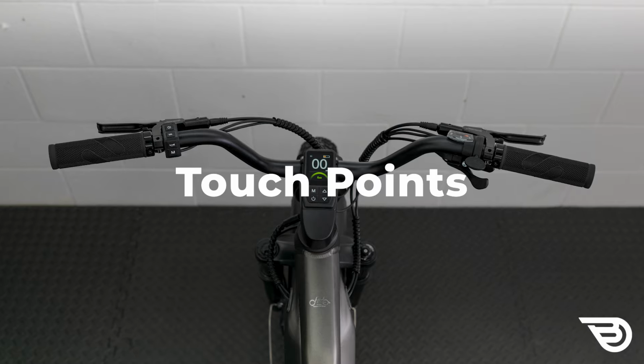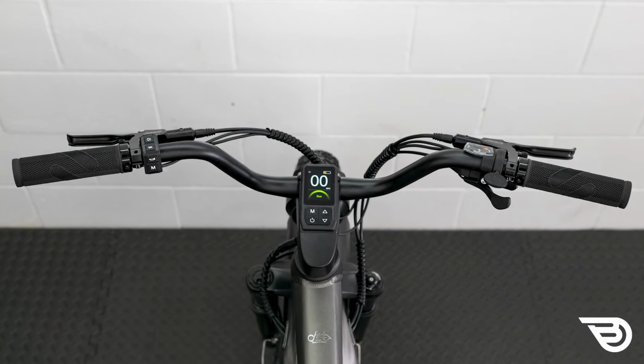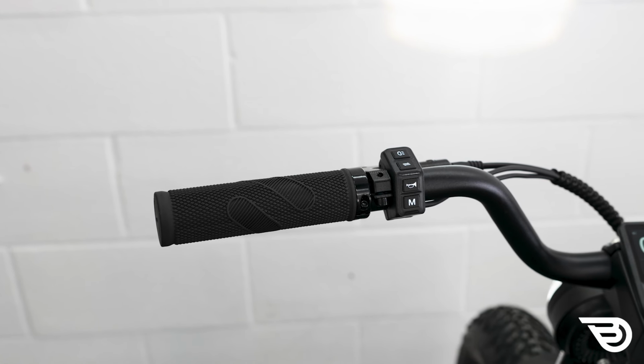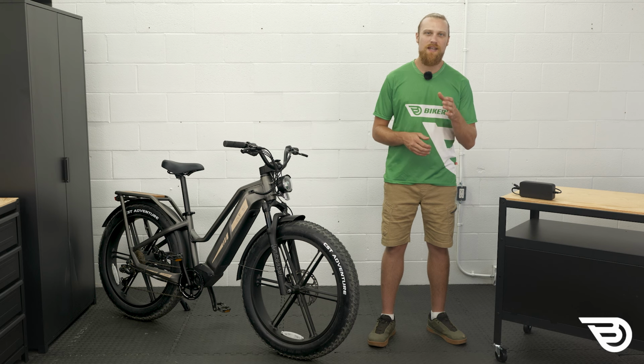Looking at the touch points and starting off with the grips, I personally enjoyed the straight lock-on rubber grips which are available on the Titan. They really have a simple shape which is similar to a mountain bike grip or a set of BMX grips. And they're a set of lock-on grips, which offered confident traction for my hands on the bars.